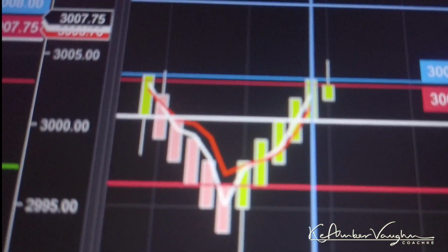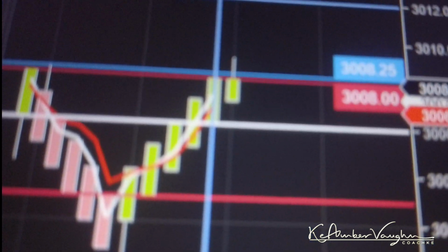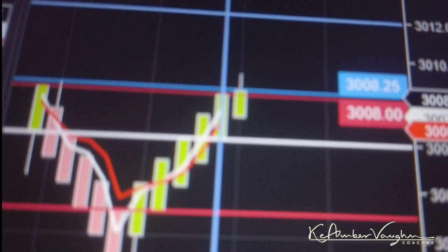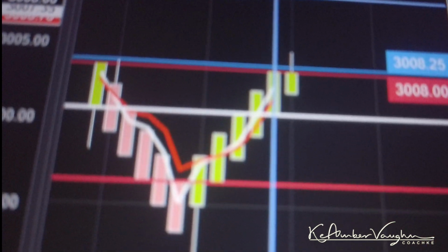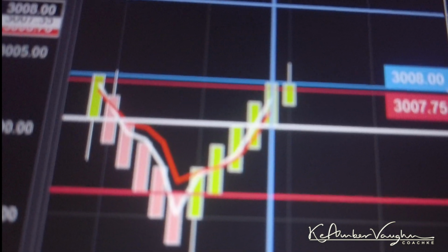Here is what the 2-point chart looks like. I'm really just waiting on the retracement to come down to the white line, which is where my pending buy order is. The red line is the stop loss, and the blue is the break even. Of course, the break even is a lot further away than what you guys are typically used to seeing, because with my 4-point strategy, the break even is 6 points away versus 4.